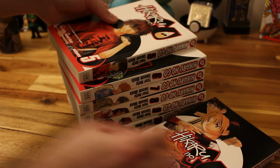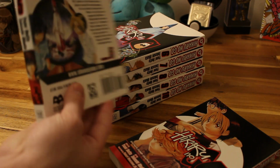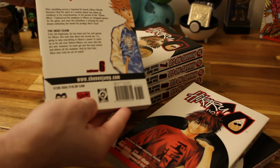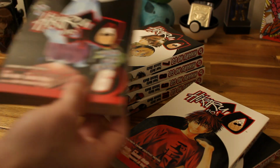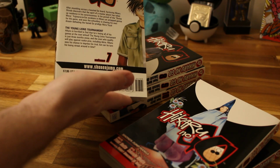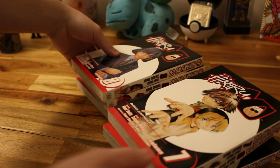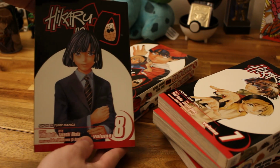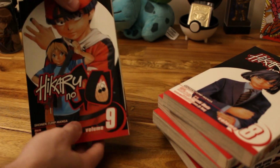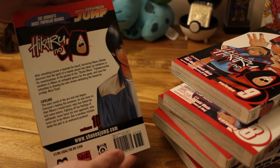This is the same artist, a different author, but the same artist who does Death Note, Takashi Obata. The art is great. I read a little bit in Shonen Jump back in the day. I really don't remember what it's about. I know it's about a ghost that possesses him and helps him play Go, which is a 2-player game similar to chess. I think it's from Chinese history, I'm not sure where it originated. They had 1, 2, and 3, but I have 1, 2, and 3, so I got 4 through 10. They didn't have anything after 10, so this was super cool to see. This is one of the series I'm trying to collect in 2021. But yeah, that's 1 through 10.